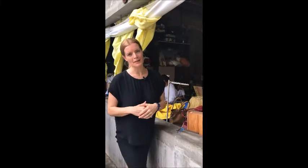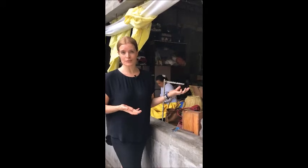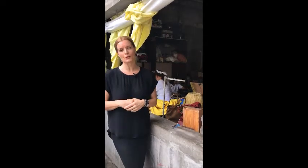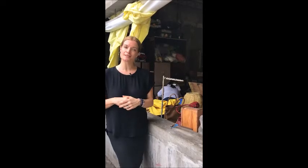We're excited today because we've come to the workshop to see the women making the beautiful Soliha Designs bags, which are all made by hand. So we're lucky enough to be able to go and talk to them. They've let us interrupt their working day. So let's go inside and meet them.